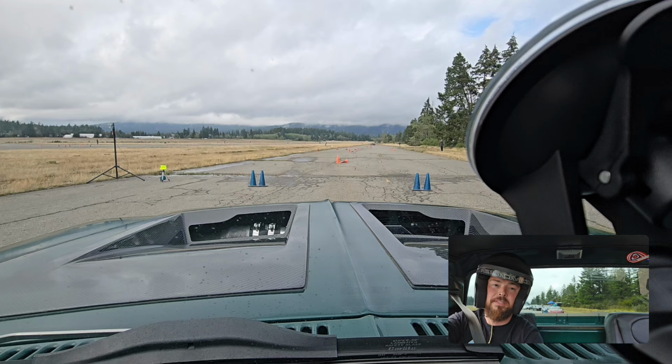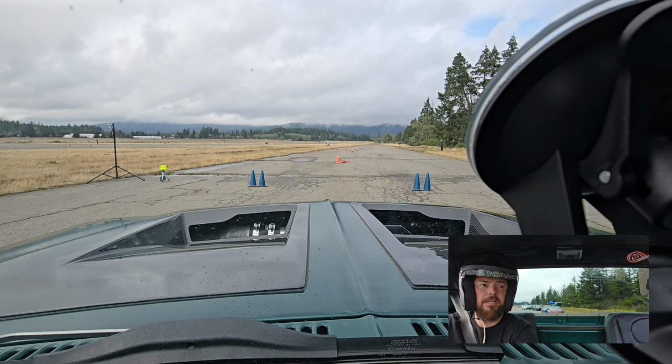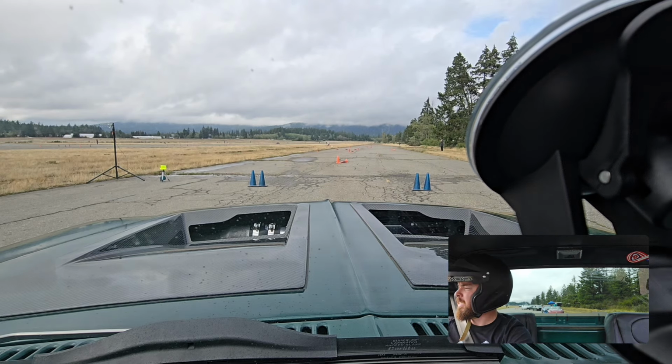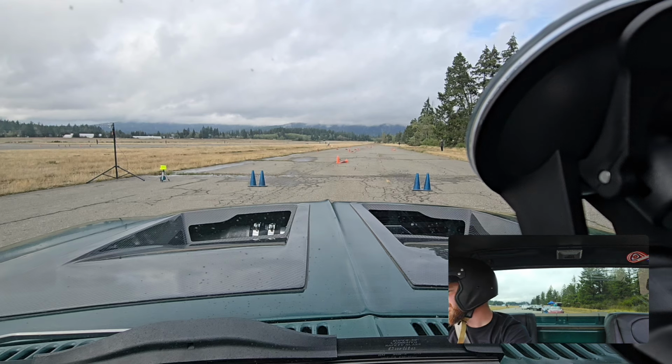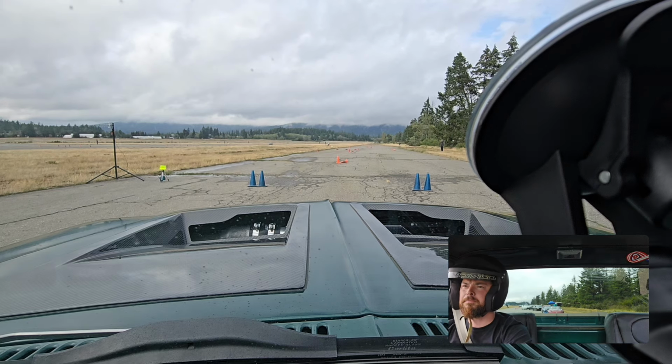All right, so now I'm in Dexter's 79 F100 4.6 Pro Charge, and back behind me is the 3rd gen guy and Dexter in my 3rd gen. So thank you, Dexter, for letting me drive the truck. This is gonna be fun. I'm excited. Give me a little taste of my Ford I'm building.